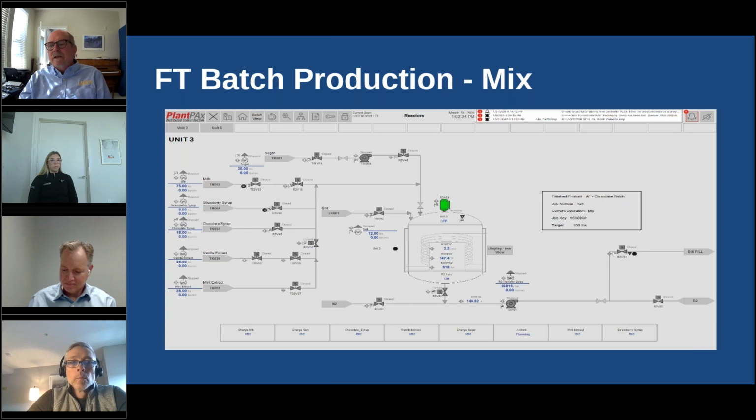Everything's operating correctly. As you can see, gray screen. In this stage, it's mixing. So that and the capture of the data is automatically passed through Optix up to Plex. So the operator doesn't have to say, I pumped in 10 pounds or I pumped in 30 pounds. It's automatically captured and set up through the edge device. Great, thanks, Charlie.